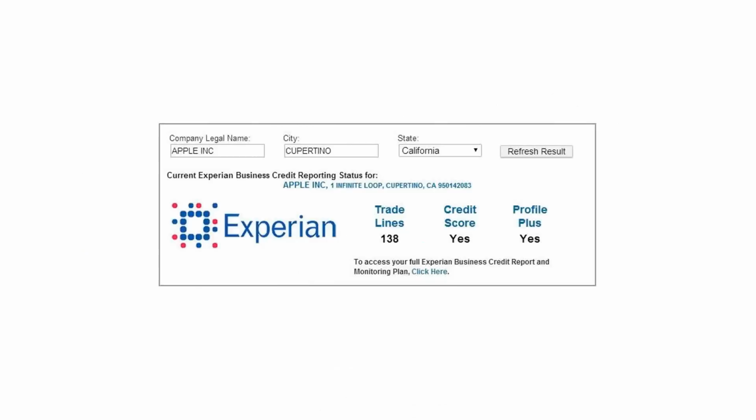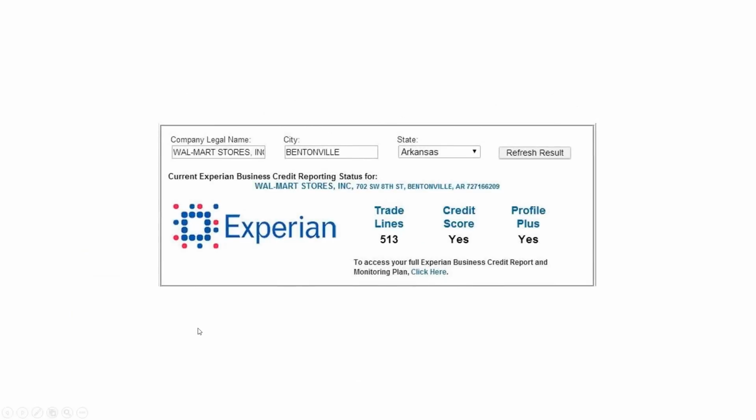You can see right here. It took them about 30 years to get to this point, actually about 40 years, but they have 138 credit trade lines reported just to Experian. This doesn't even count how many other trade lines they have reporting to Dun & Bradstreet. So if we look at Walmart, for example, they have 513 trade lines established. Most people don't know this, but 80% of the total cash injection that goes into Walmart comes from business credit. It comes from business credit. They are a perfect shining example of a company that wisely used business credit to get as big as they are. It's one of the reasons they're one of the biggest retailers in the world.